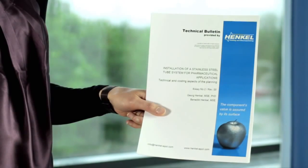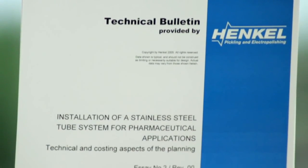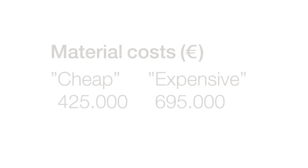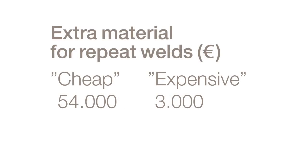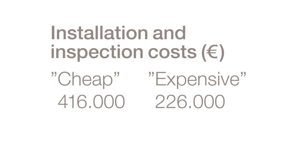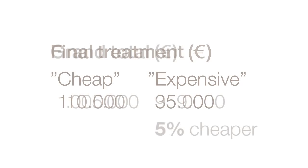A technical bulletin by Henkel compares the differences between using what they refer to as cheap and expensive installation materials. The figures speak for themselves. The purchase price of cheap fittings is considerably lower, but the cost of installation and welding is higher due to variations in quality. In the end, the cheap material actually becomes more costly.